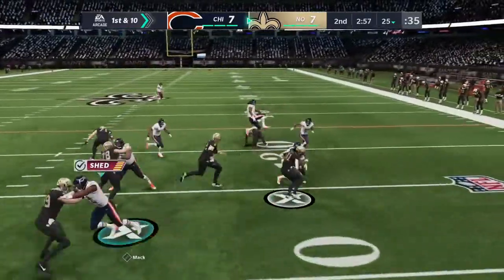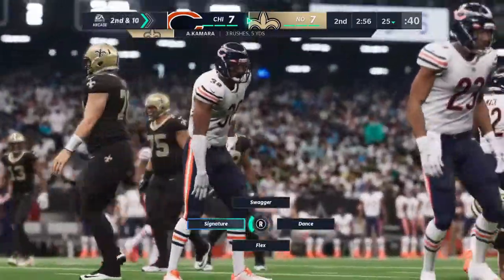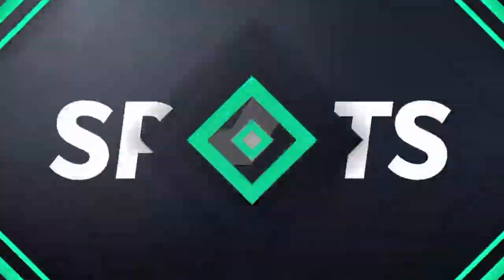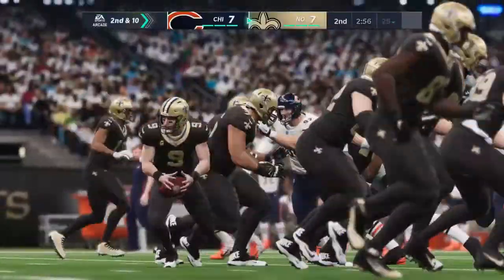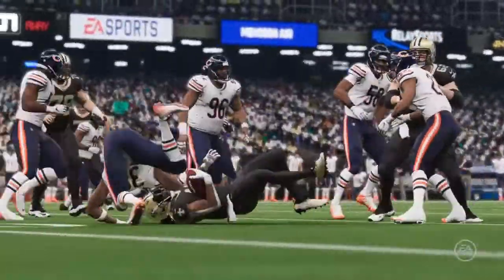They start the drive on the ground. Kamara. And just no chance of turning the corner. He can only get back to the line of scrimmage. 2nd and 10 coming up. No gain on the play. Looked like he was trying to bounce it outside, but no success.